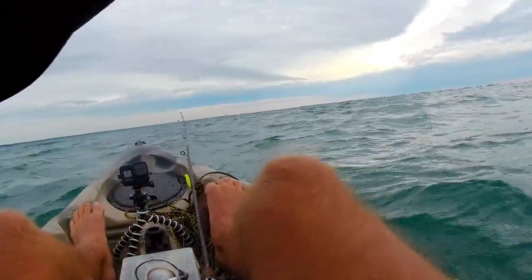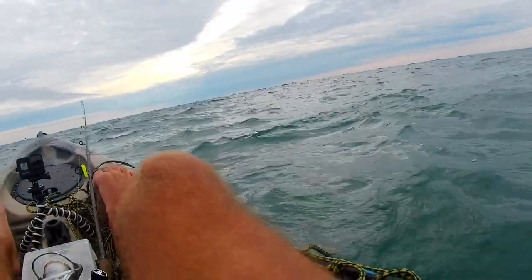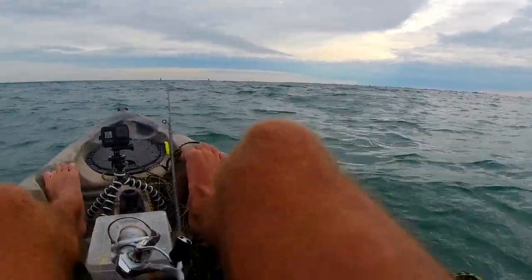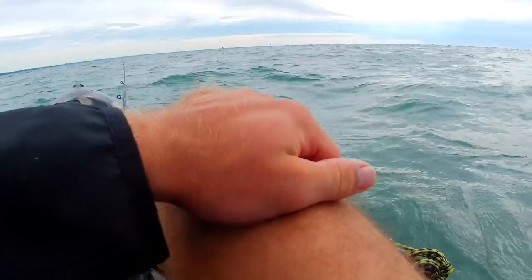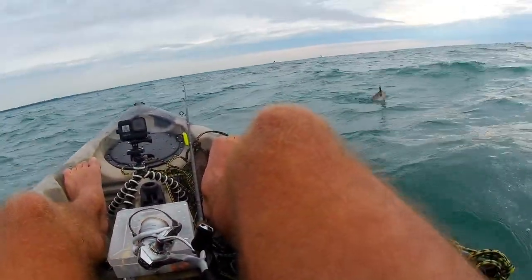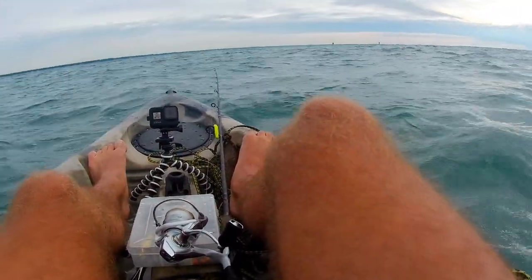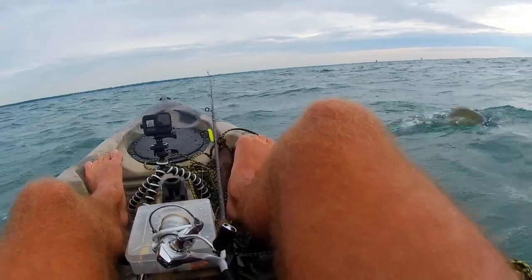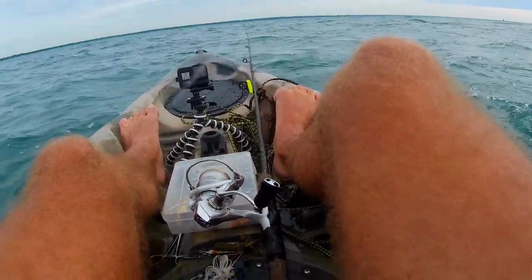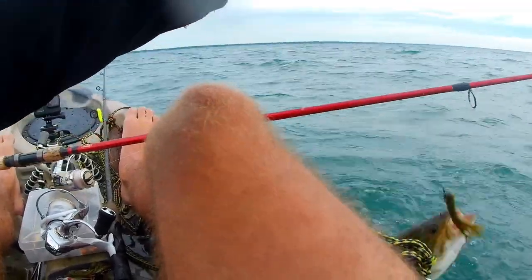I got another smallmouth on the line, baby. Woo! Easy there, buddy. Easy. Loosen up the drag a touch. Oh, he is a pretty one. Oh, stay down, big boy. They've kind of all been the same size. No monsters, but nothing really small either. We're going to get them in the boat.